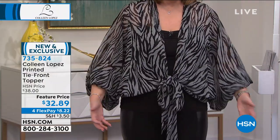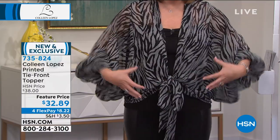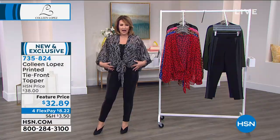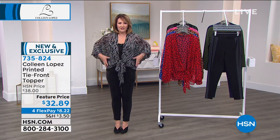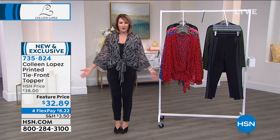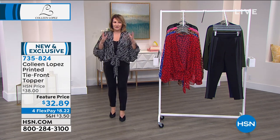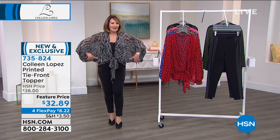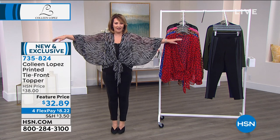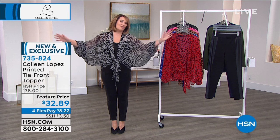It's so forgiving. If you have a tiny waist, you can cinch it. If you carry a little extra weight through your midsection, you decide where you wanna tie this. You can tie it lower, higher, you can wrap it around. For me, I think it camouflages, but you don't look like you're camouflaging. It's very flattering on the body, and it's as light as air, so you'll just love putting it on and wearing it and loving it. Isn't the sleeve pretty? So you spend your $8 and pennies, we'll send it home to you.